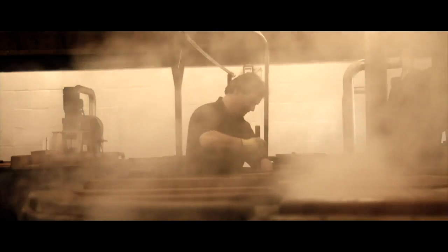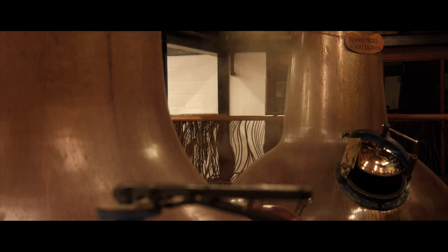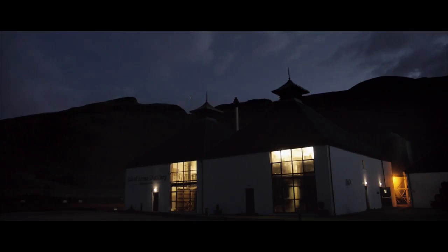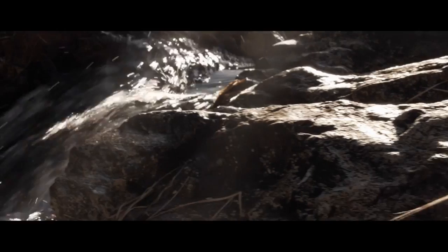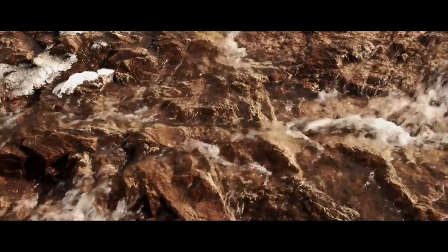Back at Lochranza, the cycle continues. Grind, mash, ferment, distill, long into the day, deep into the night. As long as the waters of Loch Nadavi continue to flow, so will our spirit.